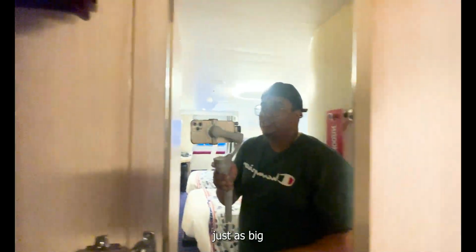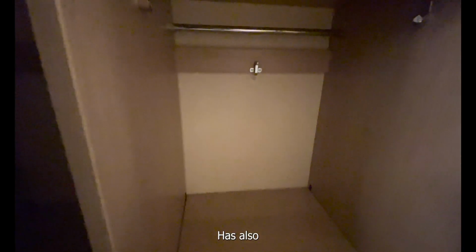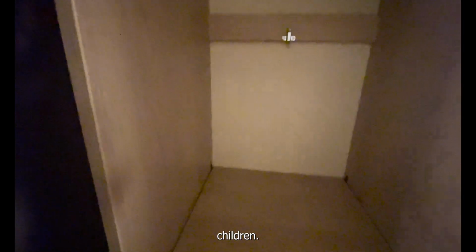And here we go with our second closet, just as big with a mirror. Hello people. We're going to go down this way. Has also small little place to hang things for the children. More hangers, very important. I'm telling you guys. Coming up this way, we have more space. Now, if I'm not mistaken, you can ask for more shelves if you need it.